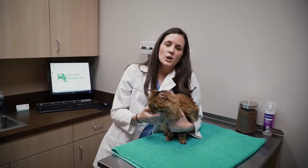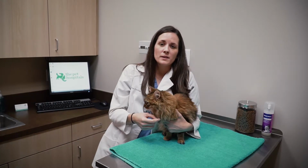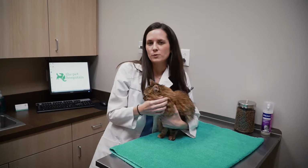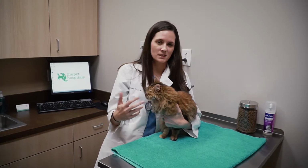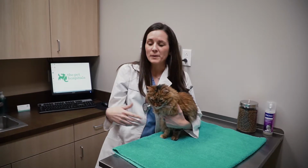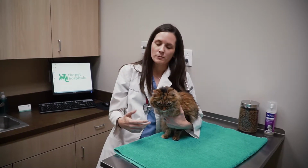Other tips for you guys at home with the carrier include giving them treats, catnip, or potentially giving them some canned food, yummy food in the carrier. That way they have positive experiences in there. It's similar to training a dog to be in a dog crate and make it a more comfortable environment.